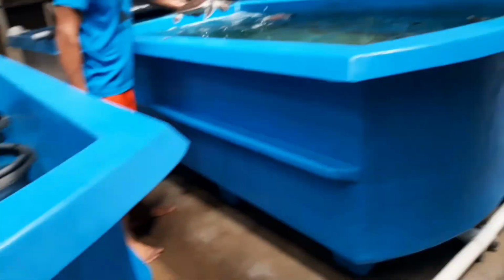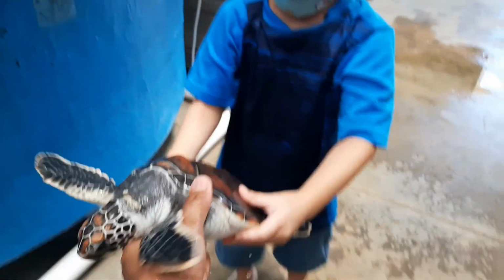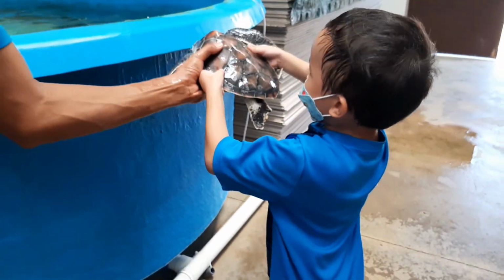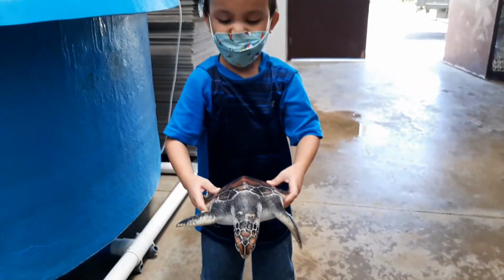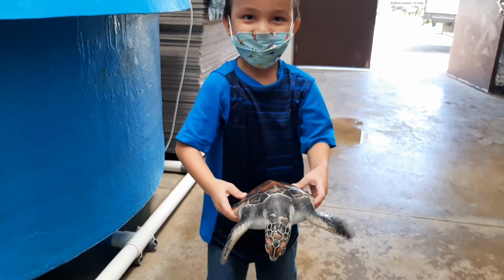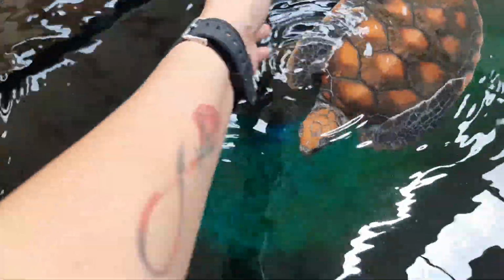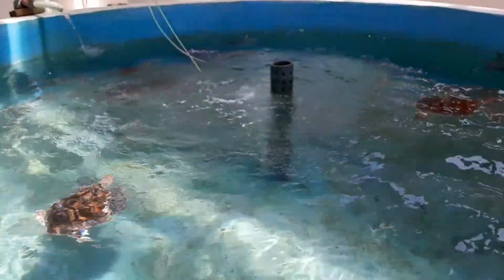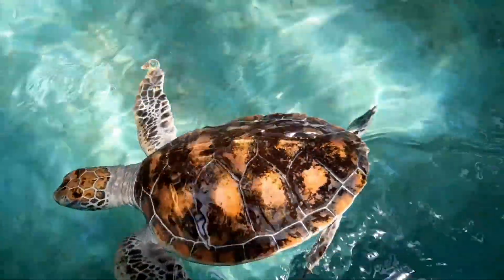Don't touch. There you go. You hold like this. You're not scared? Hold and picture. I'll take you a picture. Wow. Okay. You look at mommy. Hi there. Oh my gosh, you're so cute. Joseph, are you okay? You having fun? Hi, turtle.